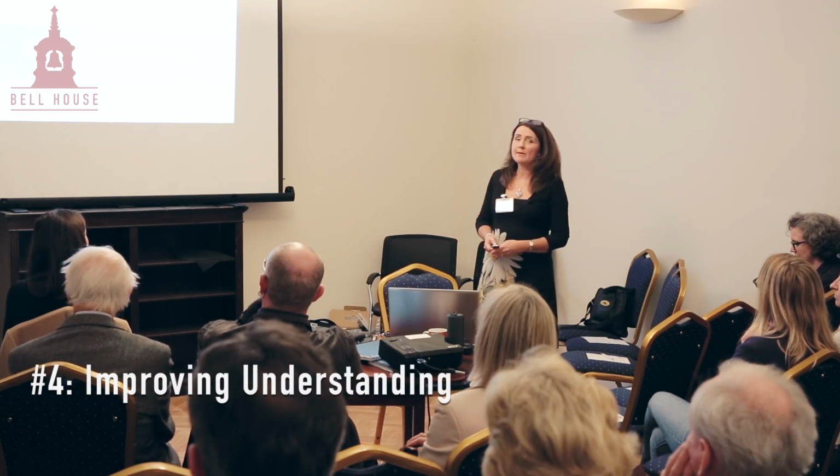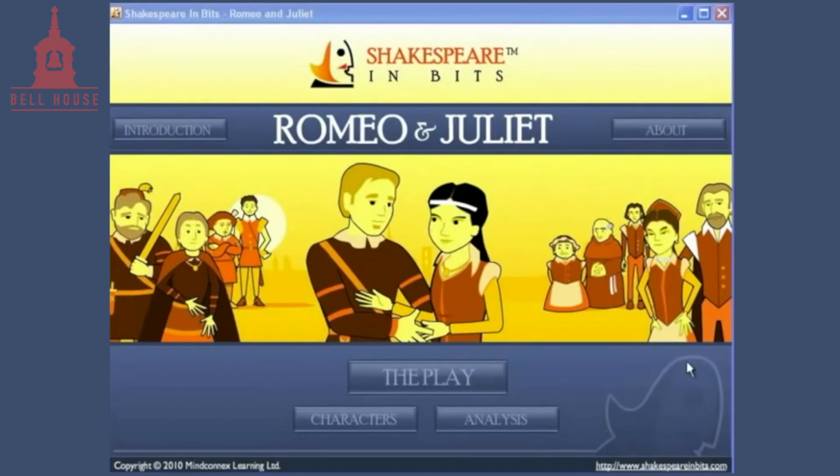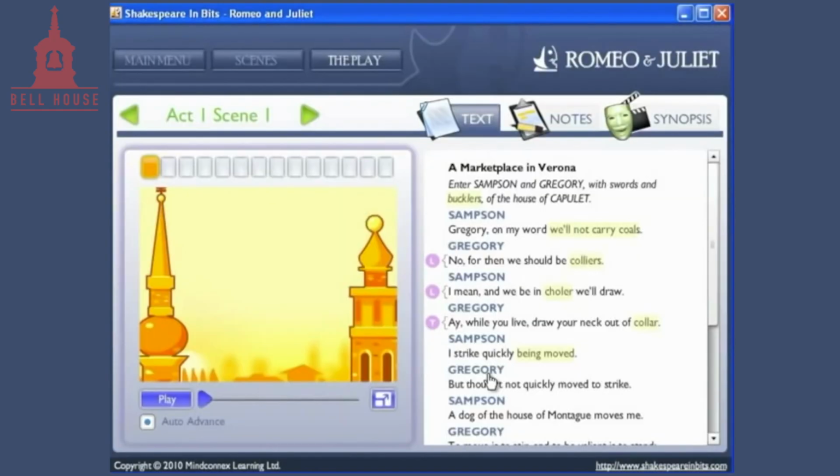So my next one is improving understanding. Shakespeare is something that most dyslexics would look at in horror, and unfortunately English GCSE often involves having to read a Shakespeare book. So this is Shakespeare in Bits. Now this is just one app that can really help improve understanding. I just happened to have picked one that was going to help Shakespeare be more understandable. But seriously, almost any subject, you've got YouTube channels just dedicated to teaching children, and the beautiful thing is you can stop it at any time if you don't understand and start again.